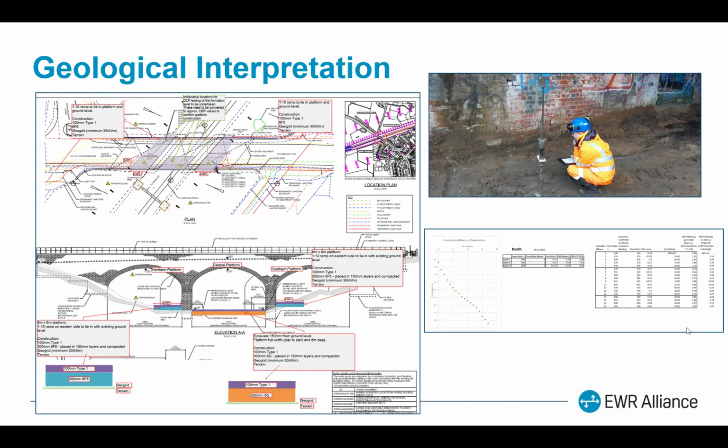And on site in East West Rail, we were lucky enough to have a UKAS accredited lab in one of the compounds. So we used that quite regularly for basic geotechnical tests, PSDs, Atterbergs, that could then be used throughout the construction process to verify the information that we were finding.